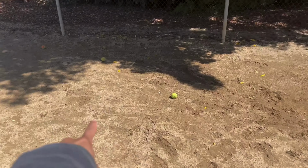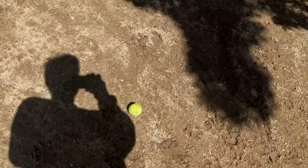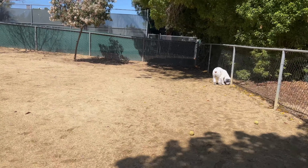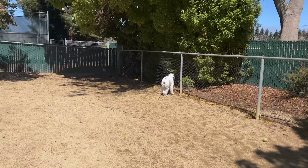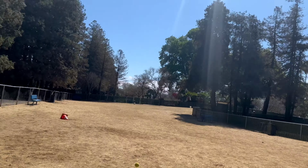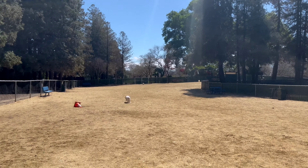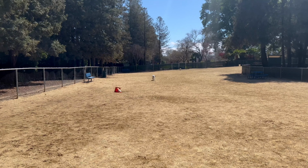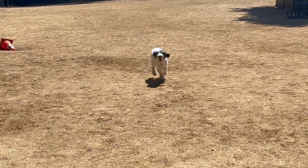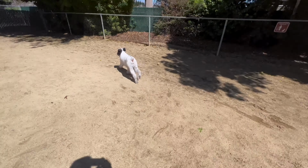Hopefully you guys can hear me because I know there's a lawnmower next door. But big plus for this dog park, there are tennis balls all around here. Let's go. So Jackson will run around. Big plus, big ups, big W. Jackson, here, let's get him. Let that dog go. We'll see if he brings it back. Nope, he will not bring it back. Yay! Jackson!